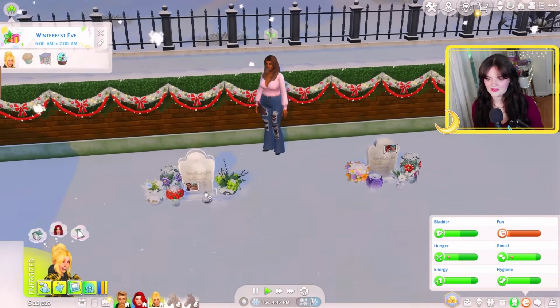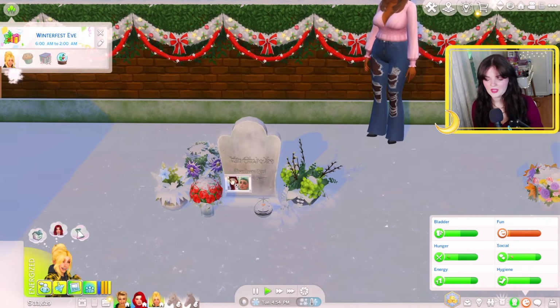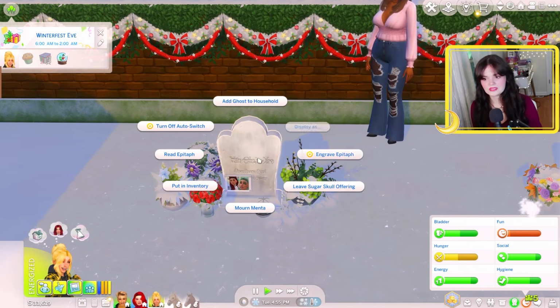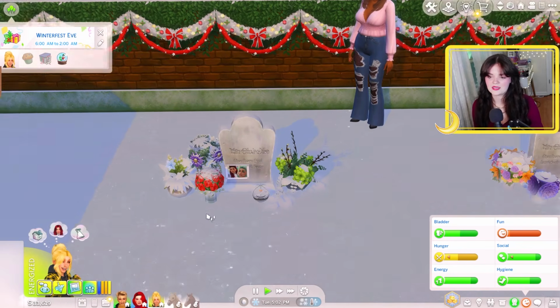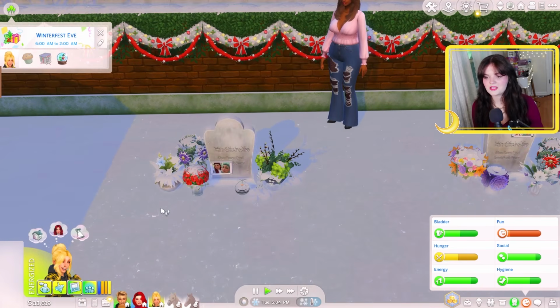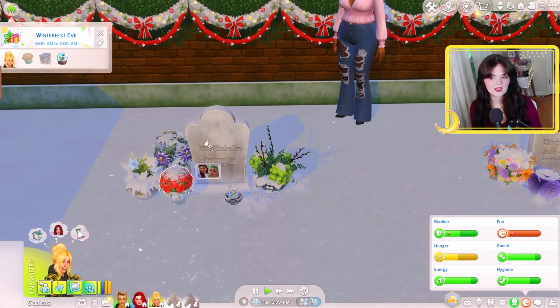And here's the graves. This is our Gen 1 Sim right here, Minta. I put some flowers and stuff around her grave, and then I like to put a little picture there so that we know exactly who it was. Since she was a scientist, I like to put little things that match their personality beside their grave as well. So she has this little momentum conserver. Let's turn it on so we can do a little spinning. I set that beside her grave there.